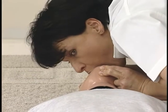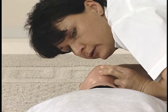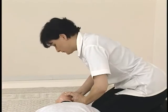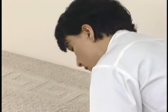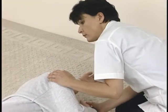Watch the victim's chest rise and fall as you perform rescue breathing. When both pulse and breathing are restored, maintain an open airway. If no trauma has been sustained, this is done by placing the victim in a recovery position on his or her side.